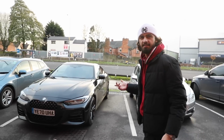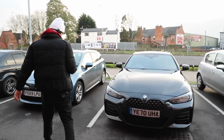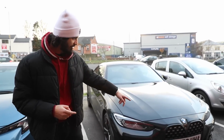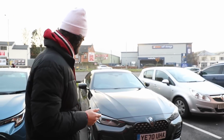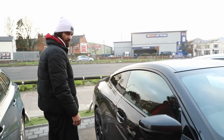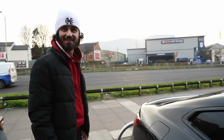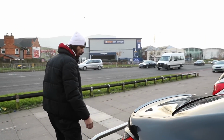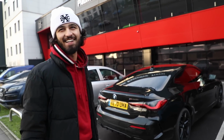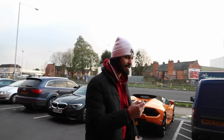Who's this? Isn't this the new 4 Series? This is the new 4 Series. Look at the grille. Obviously, it's a 7 Series-style grille. Is this an M4? Is it a customer's? Who's been driving it? Oh, it's an M440i. It's a petrol. Not like yours, it's a diesel. Petrol. Oh, is it? Yeah. Come, let's go find out who's got the keys.